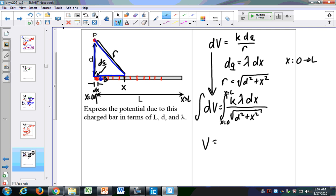I can take some things out of this integral here. What can I take out of this integral that doesn't change with x? Which of these variables do not change with x? K and lambda. D also doesn't change with x, but it's sort of wrapped up in this square root. I can't easily take that out. So I can take k and lambda out very simply.